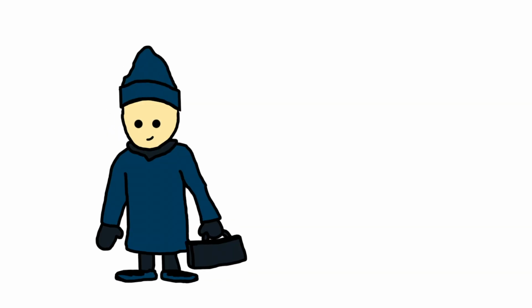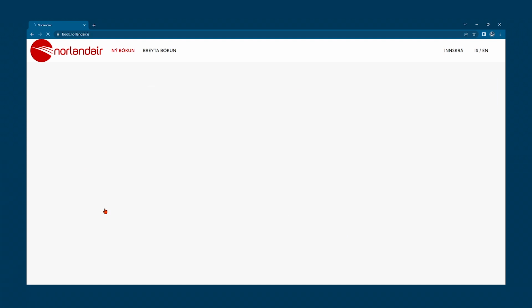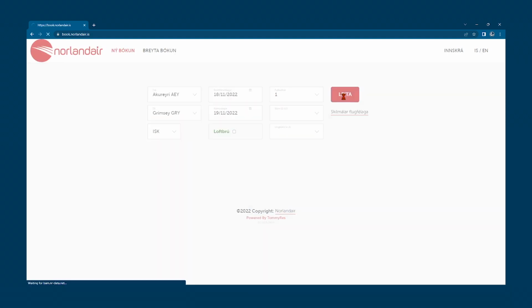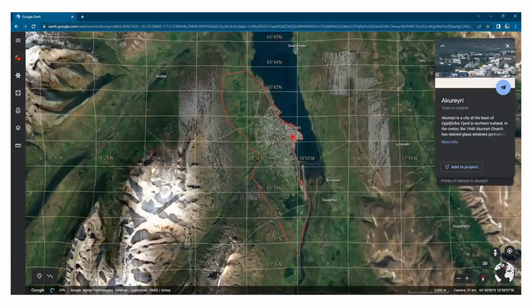You want to visit Grimsey? You are lucky. You don't have to swim or buy a boat. You can go to https and book yourself a plane. You just have to get to Akureyri first. That's the only city I have found which offers flights to Grimsey.